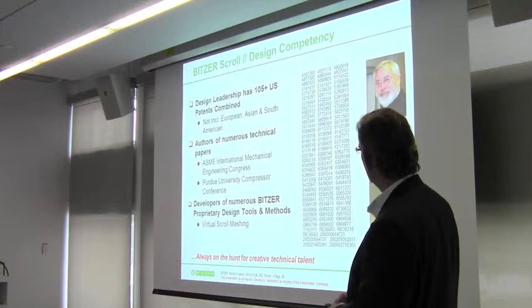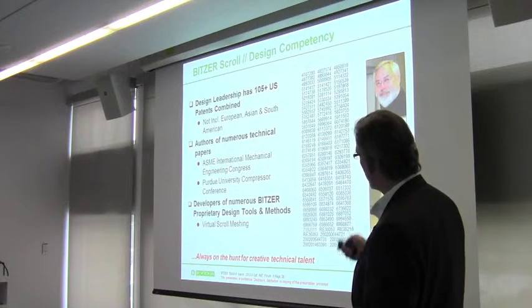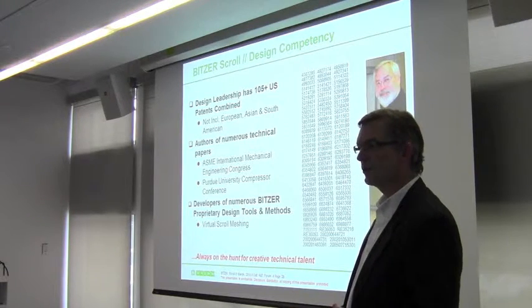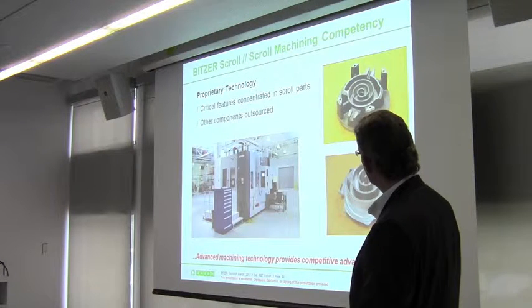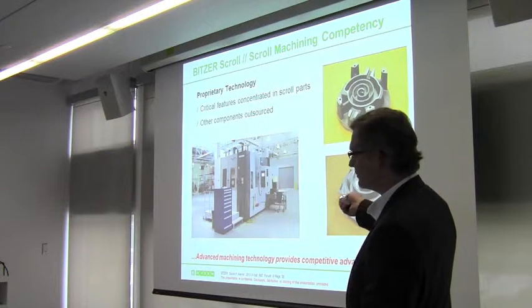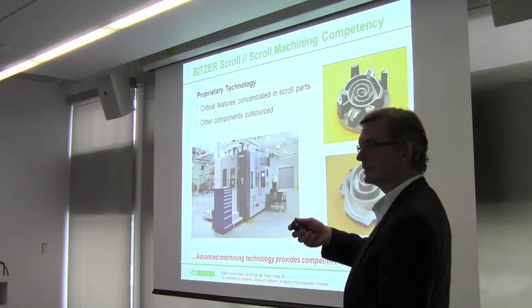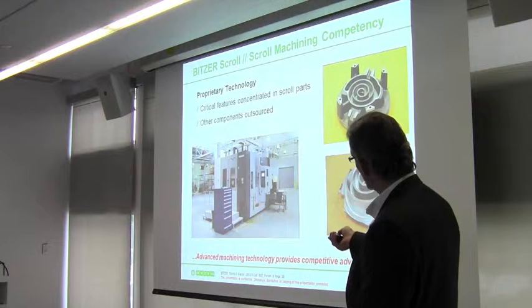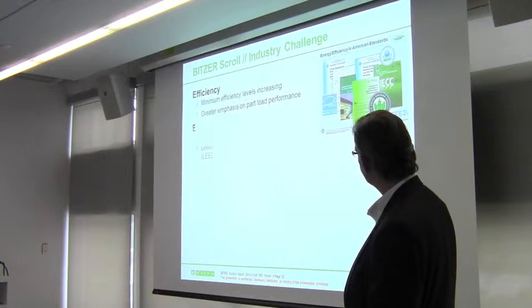Some of the competencies we focus on are design. Some of the guys have a lot of patents and developed a lot of proprietary tools. We're going to have to grow the next generation of these guys, so that's one of the things we're looking for. Advanced machining: a lot of the complexity of the product is built into these spirals, and the method that we use, the tools, the speeds and the feeds, the material properties all go into making an efficient compressor. Unfortunately, we have to buy these from Japan, but we try to keep this here in the US.